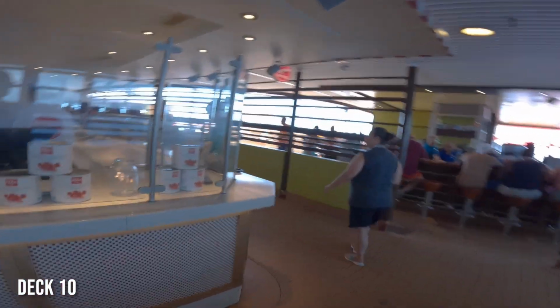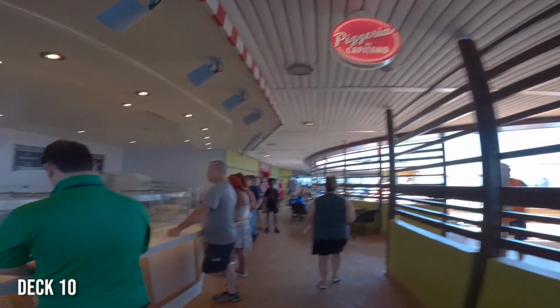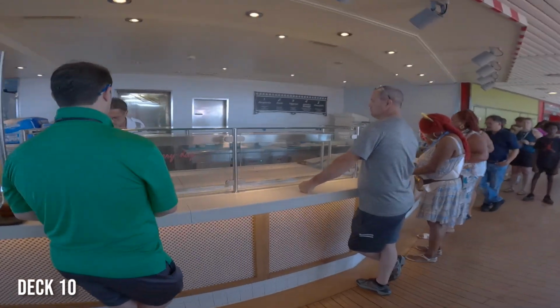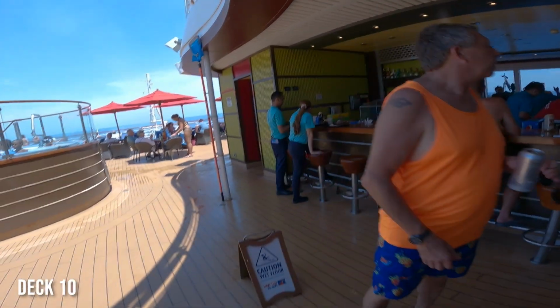Making our way to the back of the ship, you see here the pizzeria. Oh my gosh. The only thing I do not like about the pizzeria is that the pizza slices are very, very thin, but they taste amazing, and it's so worth it, and unlimited. Keep that in mind.